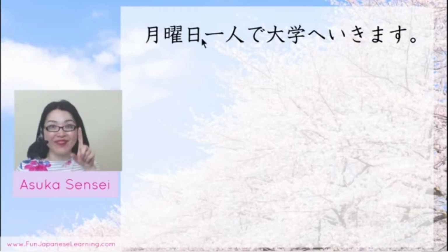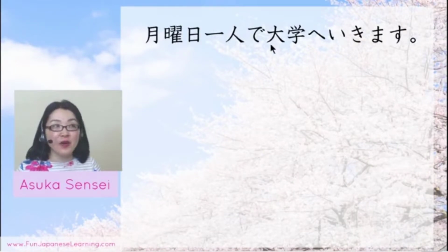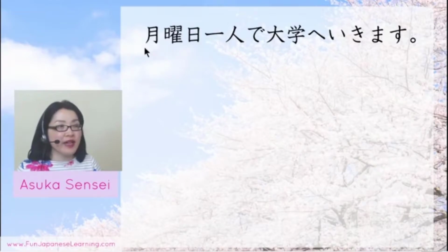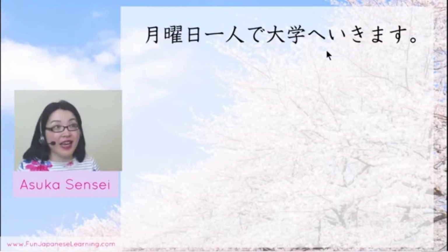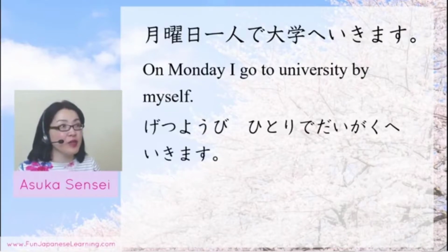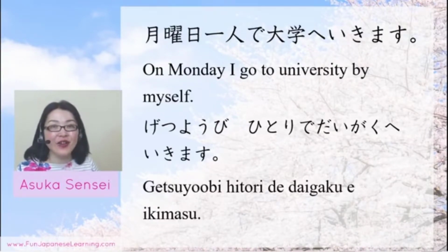Okay, so this is a kind of border. These three kanji characters work as one set. And then these two kanji characters work as one set. So this is one and then person. So it should be one person. And then you can find, this is big, and then learn. Big learning should be university. So it means Monday, alone, one person, and university, 行きます. 行きます means go. So it means on Monday, I go to university by myself, alone. And we read this sentence as 月曜日、一人で大学へ行きます。Right?